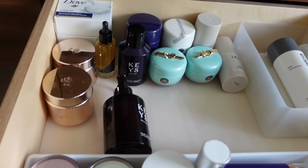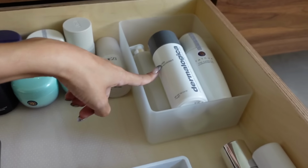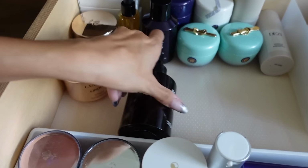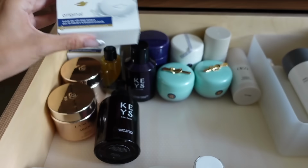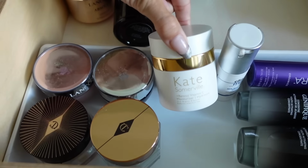This is all that we're keeping. I have some Tatcha, some Desi Skin, some facial cleansers, some moisturizers. I just love this one from Lancome. Keeping both. Couple Keys products, love the Alicia Keys brand. One of my favorite soaps is the Dove soap. Then we just have some more Charlotte Tilbury, Lancome, Kate Somerville.